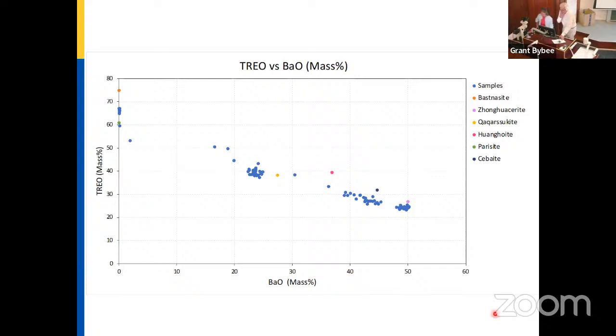Okay, thank you. So if you just plot the total rare earths against barium or strontium or all of them, they seem to plot on this nice trend, which I've always thought is kind of a cool thing in terms of we could maybe make a sort of a solid solution series and maybe come up with a better way to name them rather than this craziness. But that's for another matter.